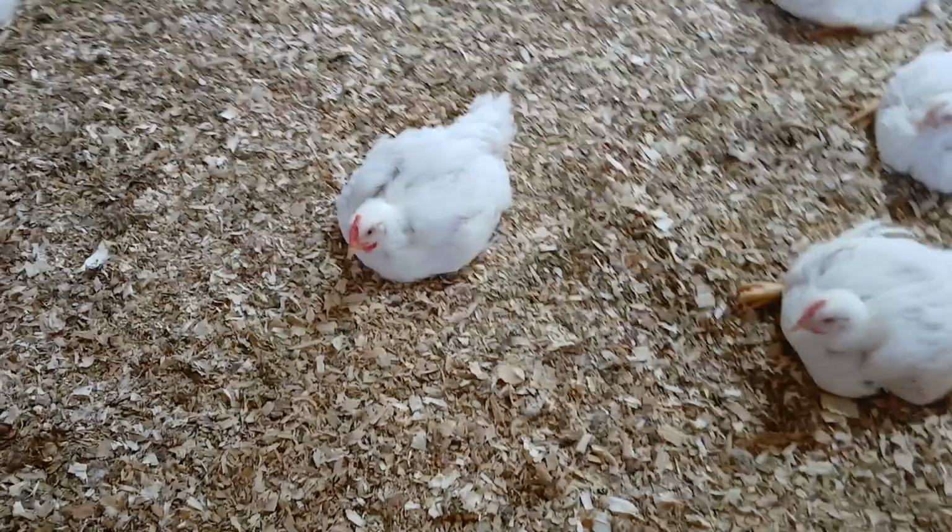We are here in the meat bird production barn, and we've got today and another day, and then it's transport day. So we've got a group of Cornish cross meat birds that are almost finished, 35 days old. So just gonna give you a look at these birds.